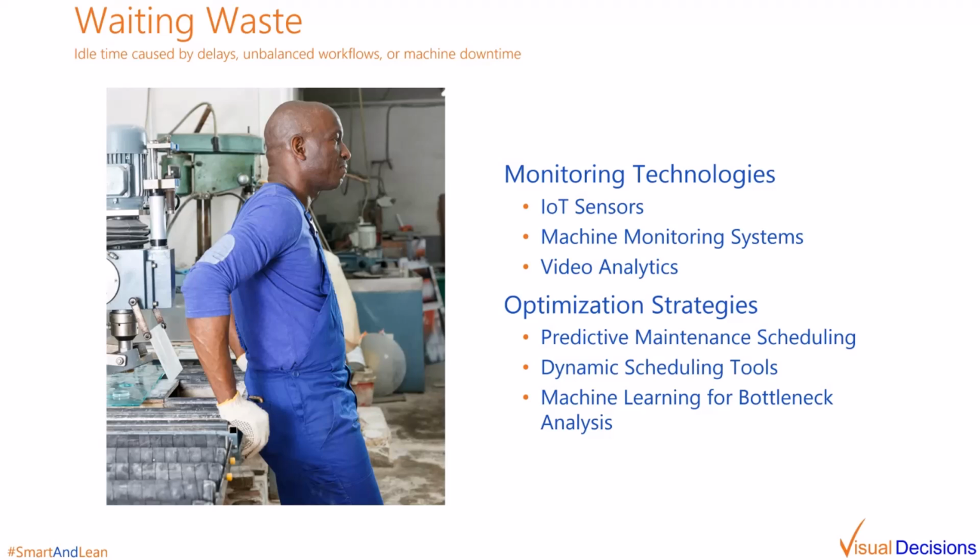So, from a monitoring technology point of view, IoT sensors and machine monitoring systems can measure that equipment downtime, tracking the causes, highlighting underperforming assets, and helping to ensure that the bottleneck assets stay running on a continuous basis. And then video analytics can perform a similar function for manual operations, where they can monitor those manual operations to identify when workers are waiting and to help identify the root causes. So if you have a line that's not balanced correctly and you have a lot of operators waiting for one operator to finish their task before work can move on, that can be identified and addressed using those solutions.